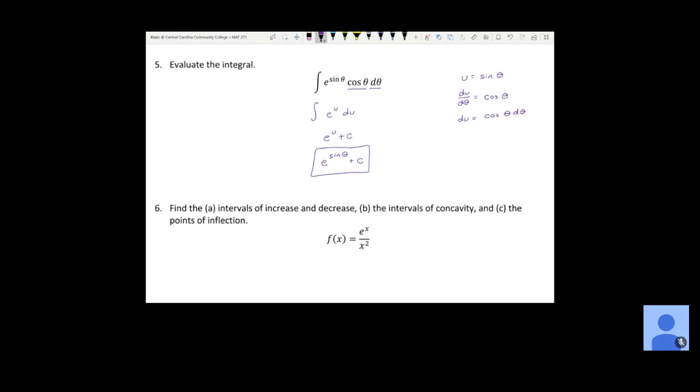So in general, if you ever have e to some power inside of an integral like that, let the exponent on your e be your u value. See if that then gives you, once you take the derivative, what you need left over. And then it should simplify down to something nice that you can find the antiderivative of pretty easily. Any questions on that one now?